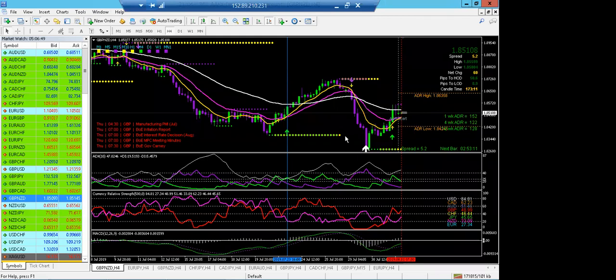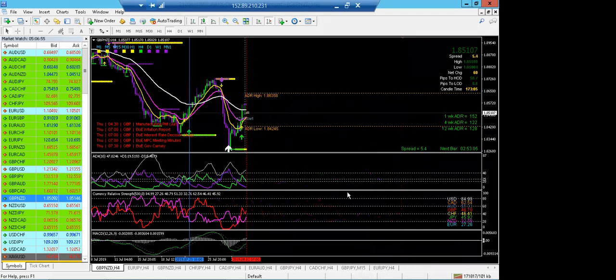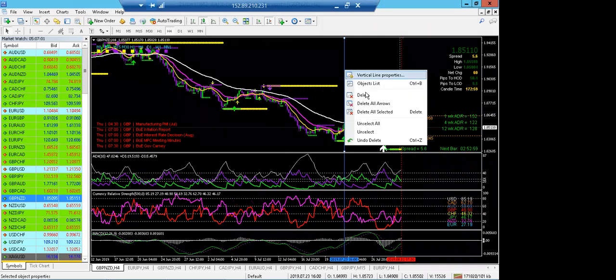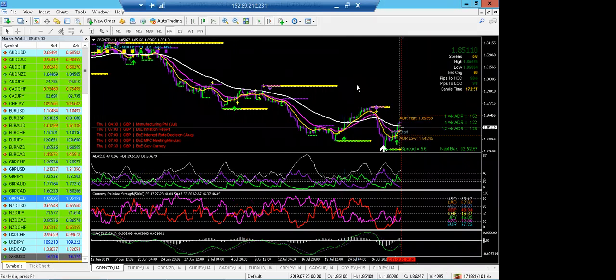I got it one day and I was up about $700 in demo. Nice. What was your lot size? I think it was 0.1. No way. No, I think it was 1.0. Sorry, 1.0. I was going to say, I don't think the market has moved that much in the last 10 years. Was that a standard lot? You're good. But that's awesome.